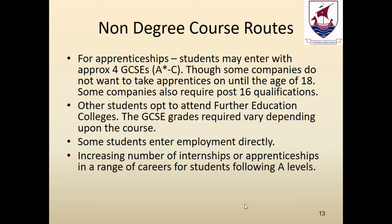Some of our students may wish to attend further education, such as Belfast Met or NRC following GCSE. And again, they will need GCSE grades for those courses. Some students, and I would say this is fairly infrequent, will go straight into employment at 16. And increasing numbers are looking at the options of degree apprenticeships, higher level apprenticeships, internships, post A level.